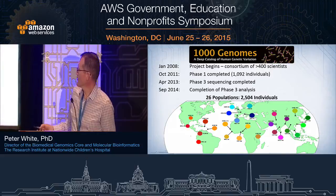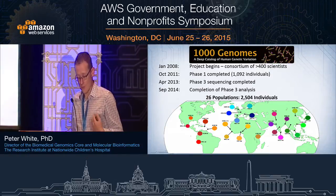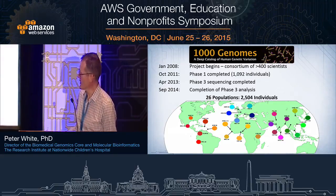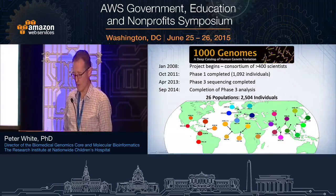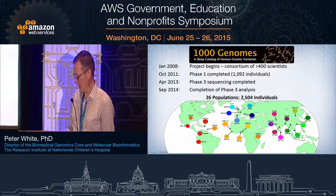They completed phase 3 of the sequencing in April 2013. All of the genomes had been sequenced, but it wasn't until 18 months later that the analysis was completed. In September last year, they released the final results, and I think a publication for this work is coming out later this year.